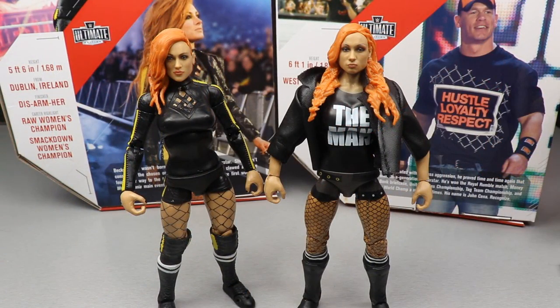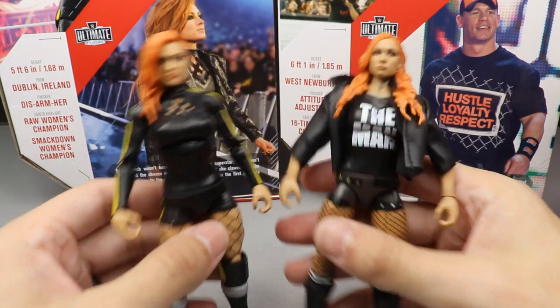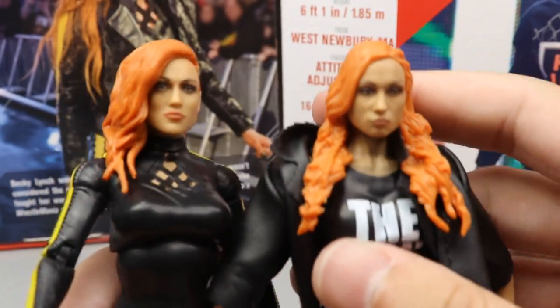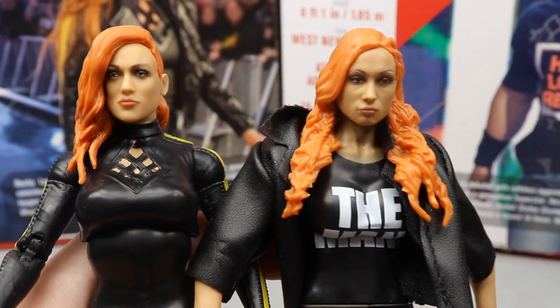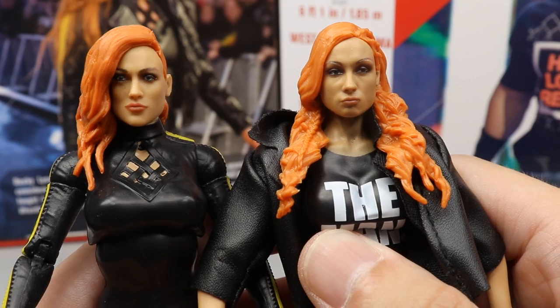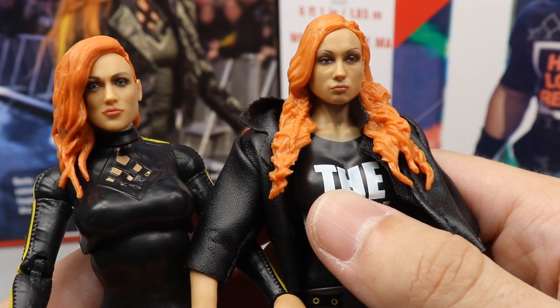So for your Becky Lynch Elite figure comparisons, guys, I figured that the best comparison would be the Elite 72 Becky Lynch, which is one of my favorite female figures to ever release. As you guys can see here, we are going to get a shot at the head sculpts because I think the Elite 72 has a much stronger head sculpt and a much better likeness to Becky Lynch, and you guys can tell me what you think down in the comment section below. But I think I can feel a head swap coming because I really do like this a lot.